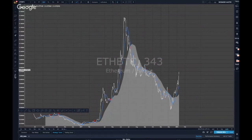And the chart that we're looking at is ETH to BTC on a 343-minute chart. Again, the candles I use are 343 minutes. And that's because I use a fractal-based system of 777.